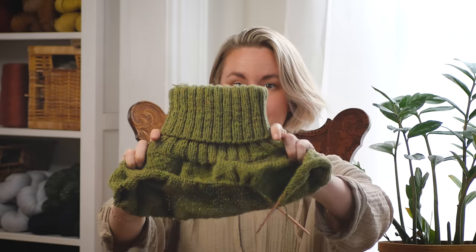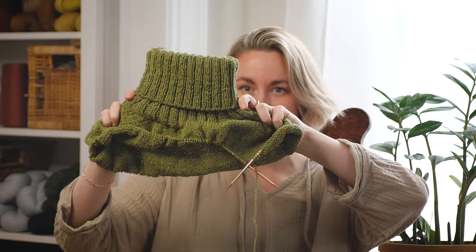So I decided to make the Versal Pullover by Ailbíona McLochlainn. And this is how far I am on it so far.